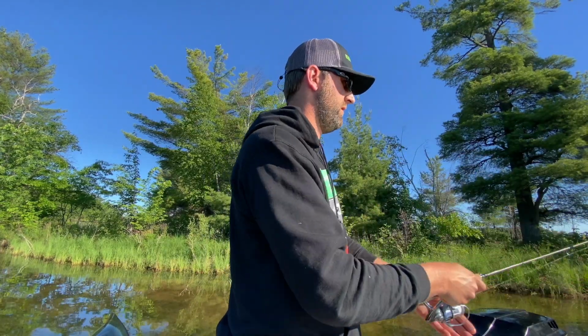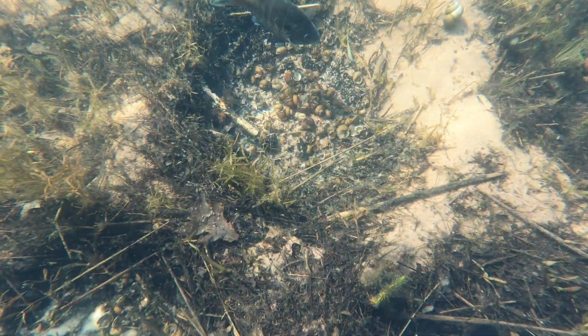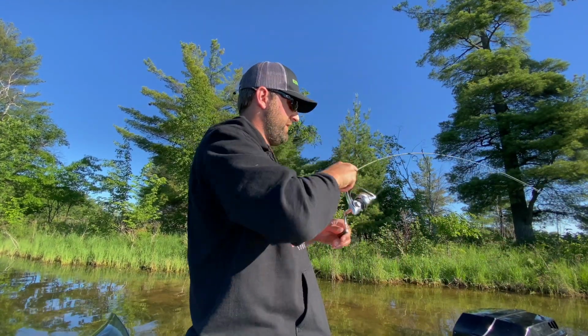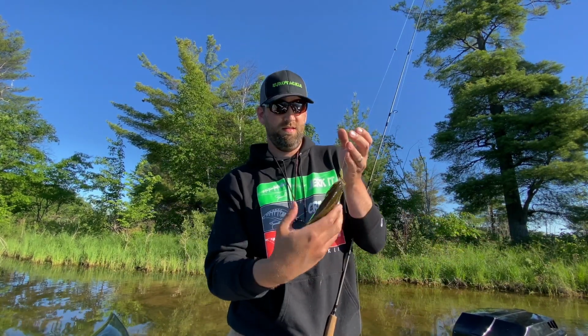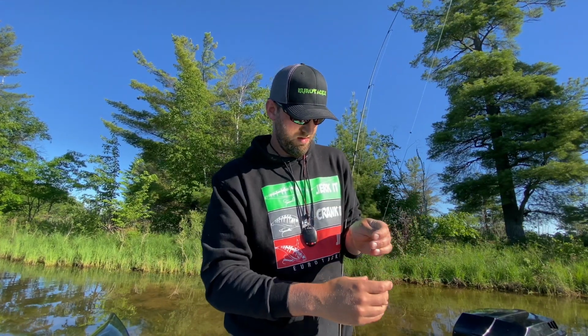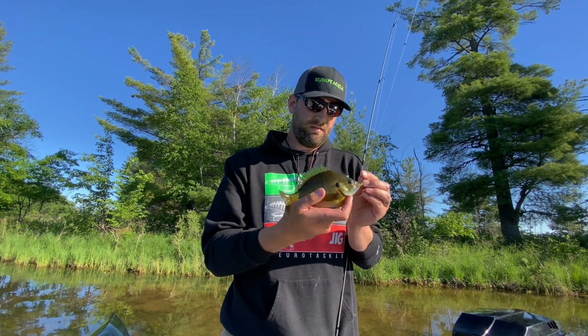Yep, they ate it. Just like that. Let's try another one here. Yep, got them. It works. They will eat that. That's crazy. Oh, look at that. Just chomped it. They're eating the Y Fry with the Billy Rub on it like it's live bait.